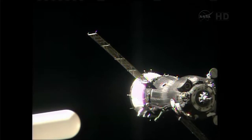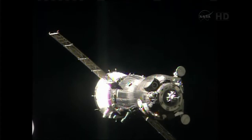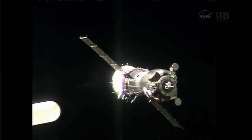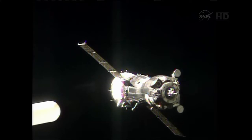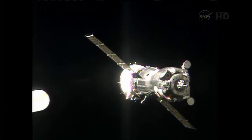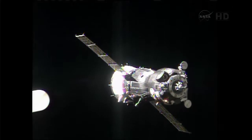Docking systems powered and ready to latch. Getting close to 3 cells relative to the width of the docking port. Copy. 0.15 meters per second and closing. You can see the thrusters of the Soyuz firing as it refines its approach. Small drift to the right by one cell. Small deviation in pitch channel. Copy. Target is in the center of the crosshair. Crosshair is aligned.